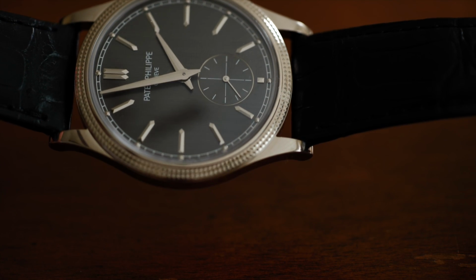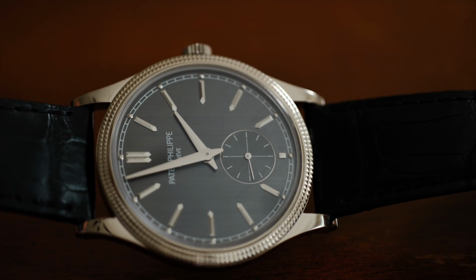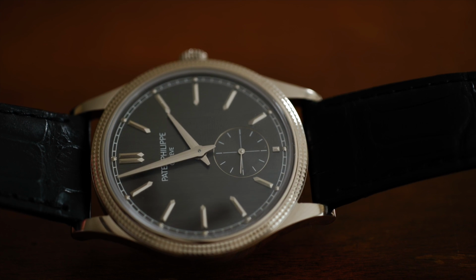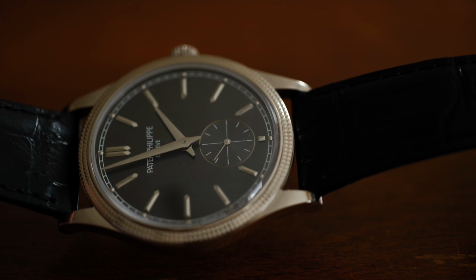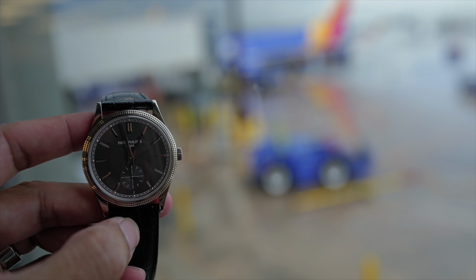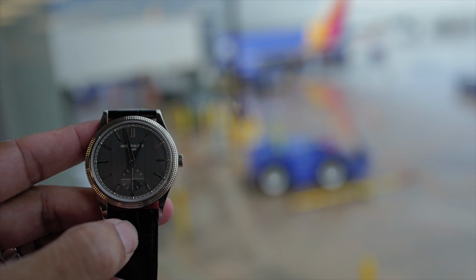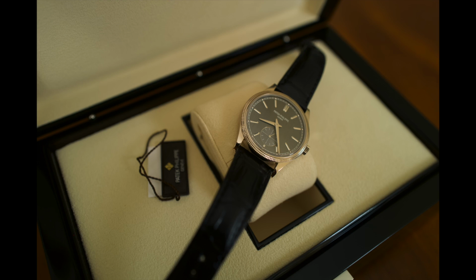The white gold Dauphine hands and the white gold applied markers are multifaceted, and they're finished to a mirror shine. And the light will just bounce off the white gold. And this is how I've been using it to tell the time on this watch. Just angle it towards the light, and the hour markers and hands will just light up, making it much easier to tell the time. The sapphire crystal seems pretty reflective, so I don't think this has anti-reflective coating, but the white gold hour markers and hands make up for this in terms of legibility.